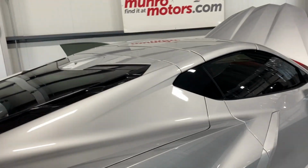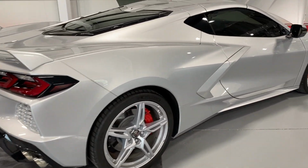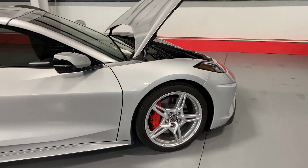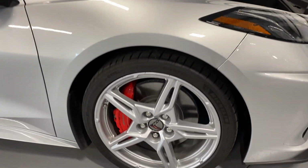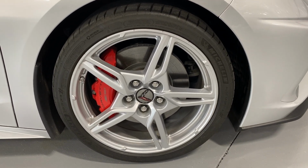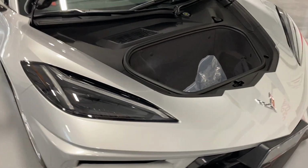And I'll just start at the back and we'll scan along this side of the car so you can see the condition. Looks great, nice deep dark tinted windows. Those are freshly done, and we also have the brow across the windshield as well. So here's your front wheel. We've got the nice silver wheels, red Z51 painted calipers, and nice Michelin tires. So we'll shift around to the front.